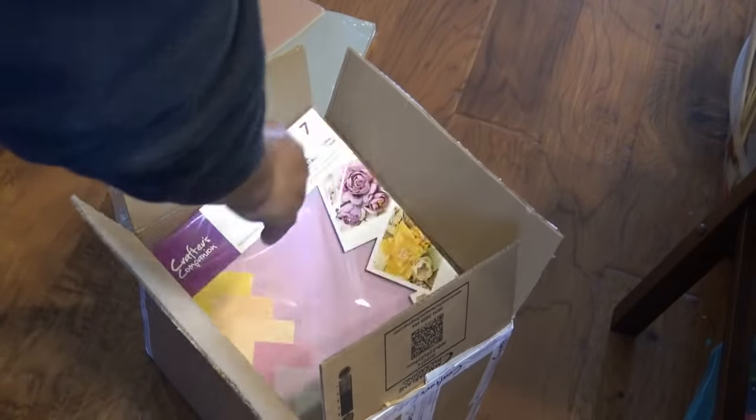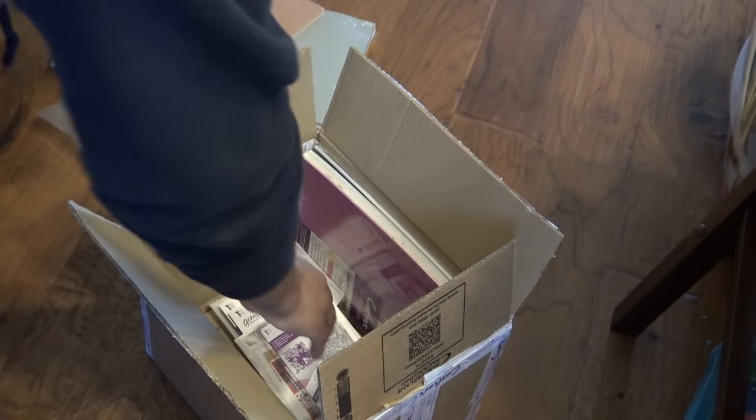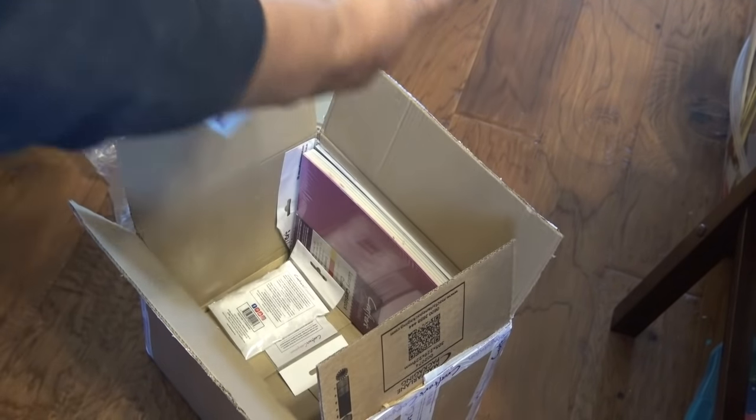It was like $11. I mean, cheap for the way they normally sell it. Okay, that foam, so that's great. Got that. Silhouette butterfly. Oh, we're knocking it out of the park. I think everything's here, you guys.